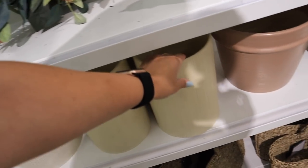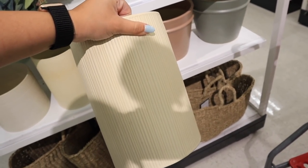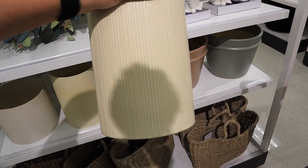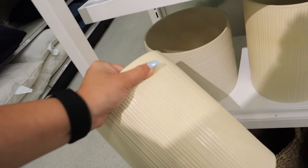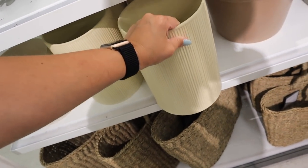More new vases. This one is a taller one. It's really big. I feel like this would just be decorative. I don't really feel like you could use it for flowers unless you got a giant bouquet. This is $30 and it is more of a yellow color. I don't know if you can see it compared to that. That's more of an ivory or a cream, and this is a little bit more of a pale yellow, or a very yellow ivory color.